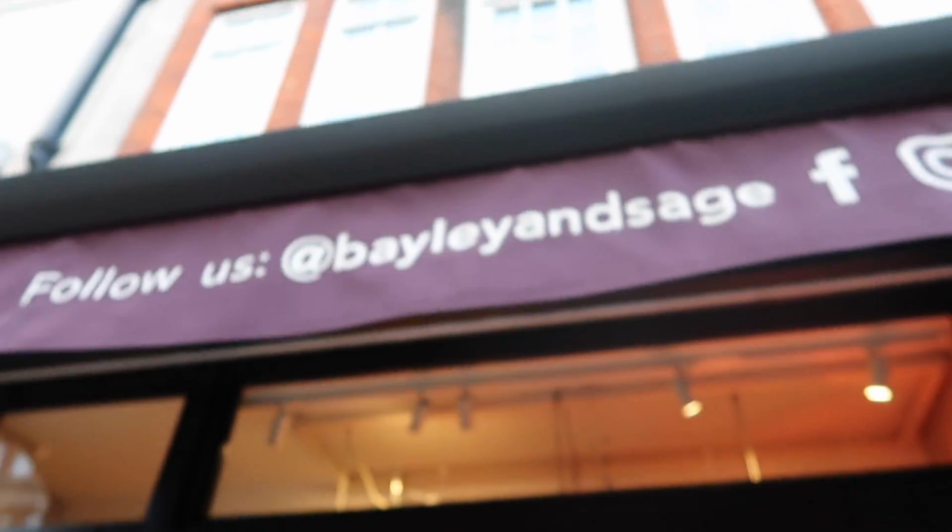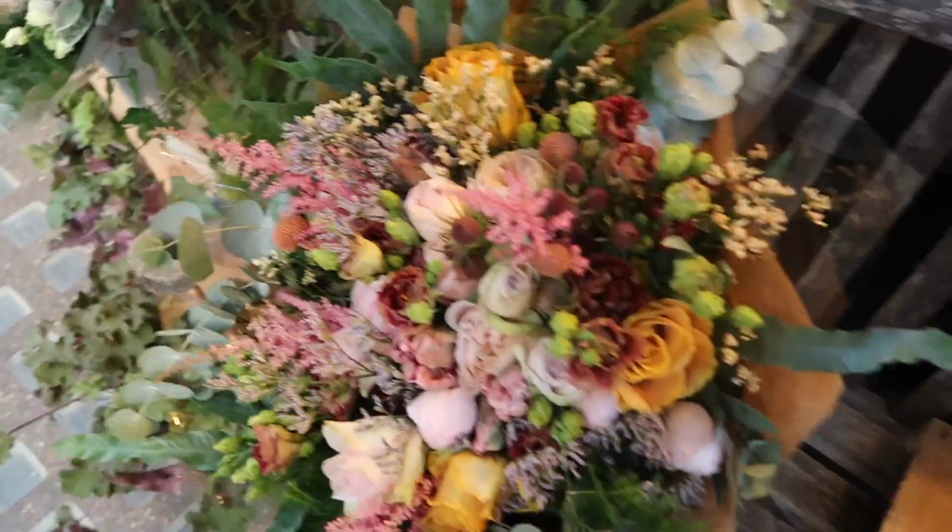This is a shop called Bailey and Sage, and I'm not gonna lie, it looks a little bit like the Marylebone answer to Daylesford. Wow, they are beautiful. Let's go and check it out.